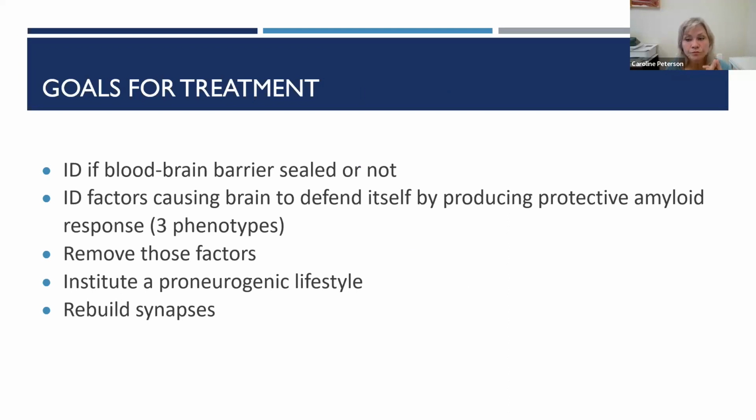So again, our goals are to identify if the blood-brain barrier is sealed. If it is not, then we'll seal it up. Then we want to see what factors, what systems are involved for you in cognitive decline, identify what those are, and then make a treatment plan for that. If there's something in the toxin range, the infectious range, or the food range, then we want to take those things out and then bring in the pro-neurogenic lifestyle as we rebuild the neurons and the synapses in the brain and bring back full function.